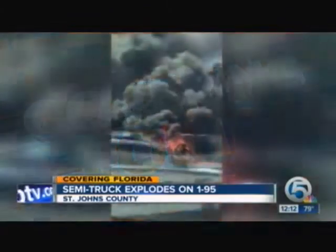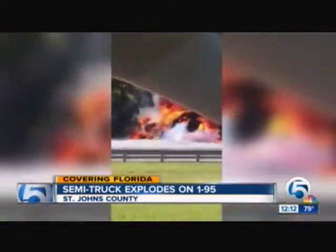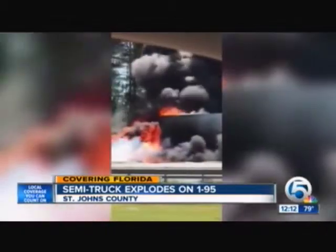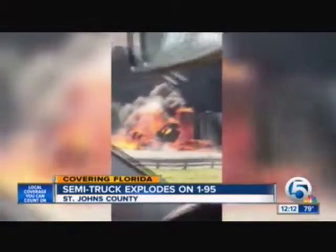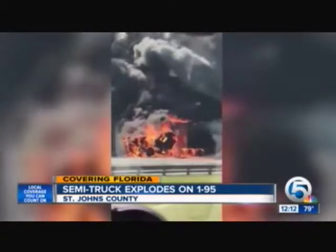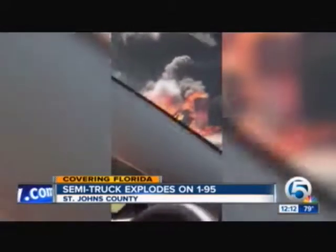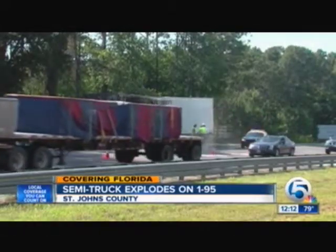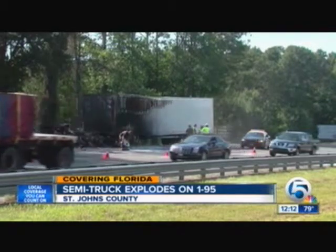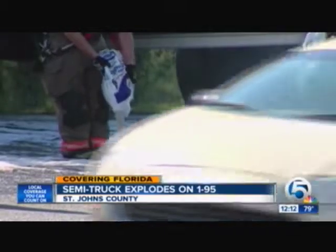Covering Florida now, a semi-truck exploding on I-95 outside of Jacksonville. Look at that. A camera caught this blast of flames shooting into the sky. You can see lots of smoke as well. The truck driver had pulled over to the side of the road. Minutes later, that's when this happened. Florida Highway Patrol says the driver wasn't hurt and that a mechanical failure is what caused that explosion. The truck was carrying electronic materials, but none of them were hazardous.